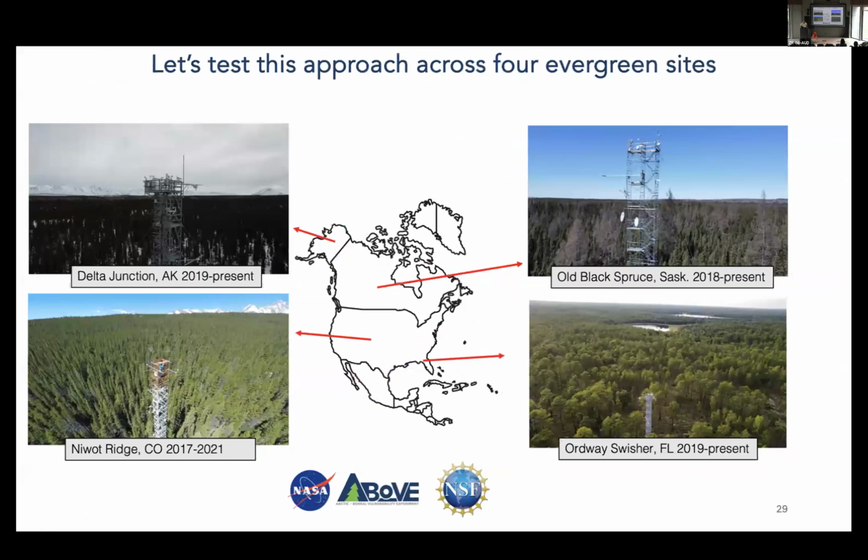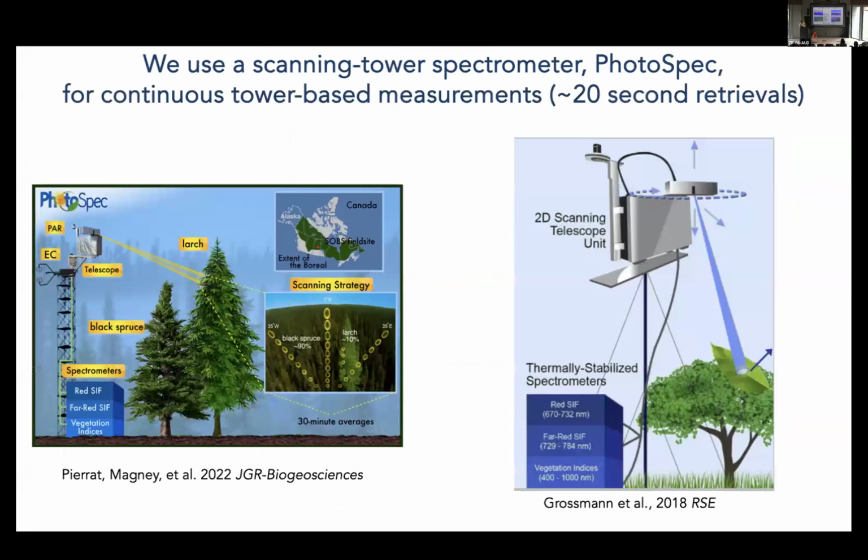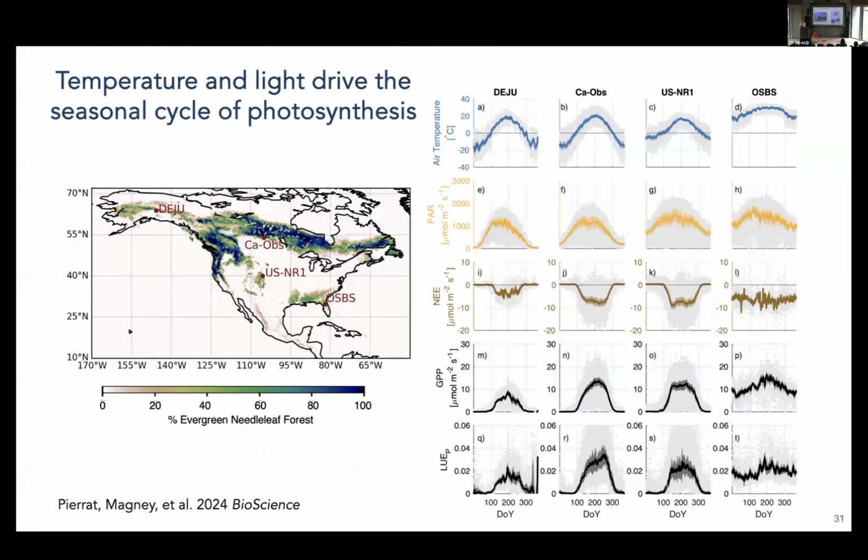throughout the year. So we're going to go back to these 4 sites, and I'm going to just show some data across all 4 sites. I'll try to speed up a little bit because of time. We use an instrument called PhotoSpec. This is an instrument we started building in about 2016, which measures hyperspectral reflectance and solar-induced fluorescence. It's a scanning telescope system.